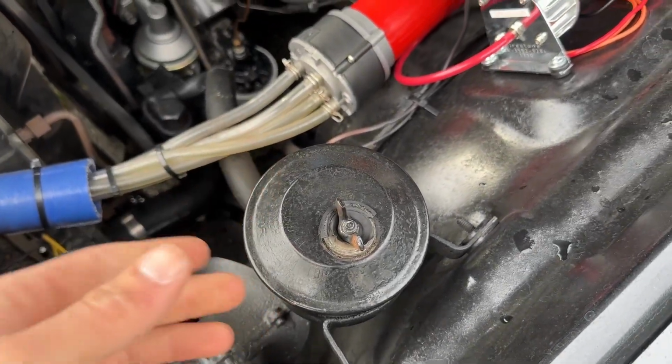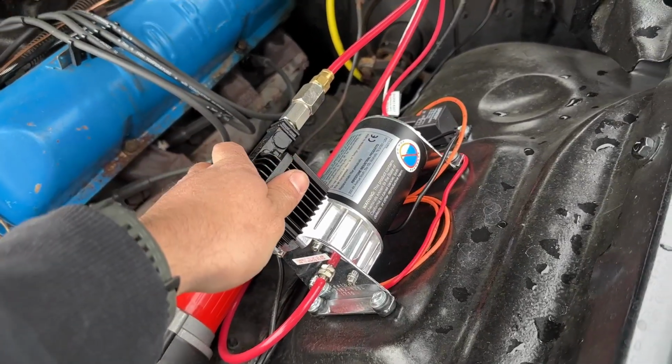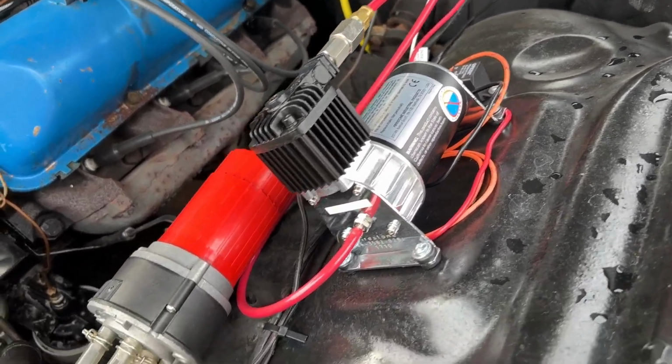Power steering fluid, and like I said, this vehicle is not stock, so right here you can see the compressor. This actually goes back to the airbags in the back because this car is lowered and it sits on bags, so I can drop the rear at my own will.